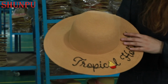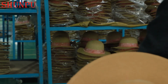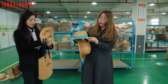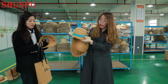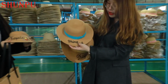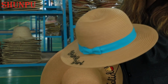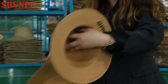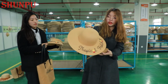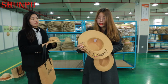And some customers will use a ribbon. They will put it on the back. Wait a moment. We will show you a ribbon, like this hat. Some other customers will put their logo on the ribbon. We can print the logo or embroider the logo on this place or this place. Yes. Look at the details. This hat is the children's hat. And this is the inside, and this is the adult hat. We can also put a ribbon here, and this is the inside, with a care label.